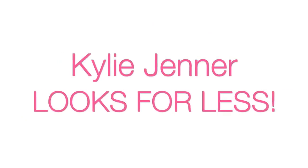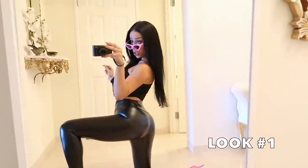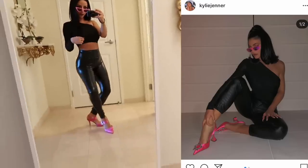Kylie Jenner looks for less. Oh, now this is gonna be good. Okay, now this is how you start off a lookbook. The first look on our agenda is this photo right here. You can see Miss Kylie absolutely slaying it. And here we go.